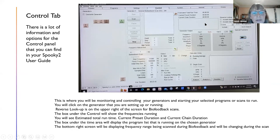The bottom right screen will be displaying frequency ranges being scanned during the biofeedback scan and be changing during the scan. So right here, you're going to see kind of like a wave pattern. And then it changes color when there's a hit.